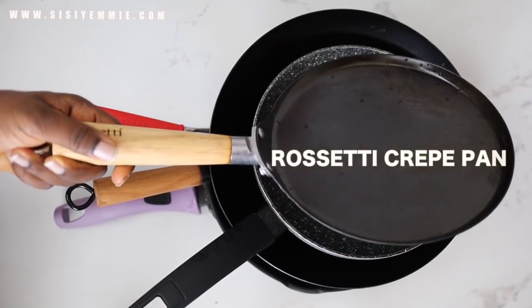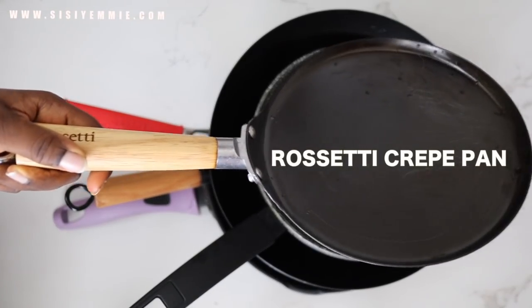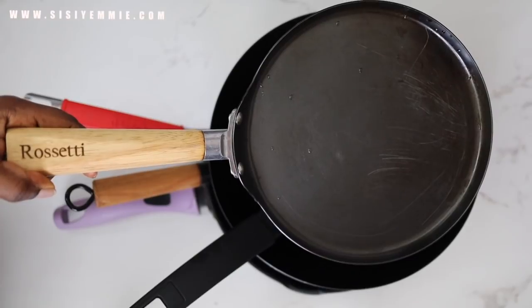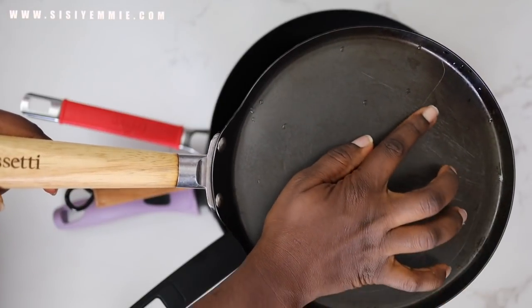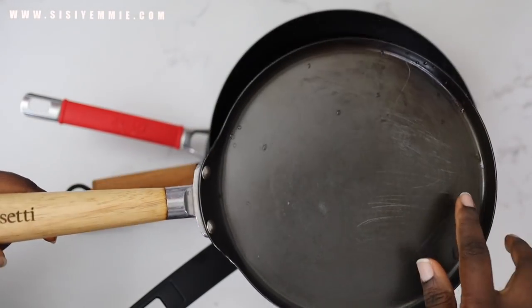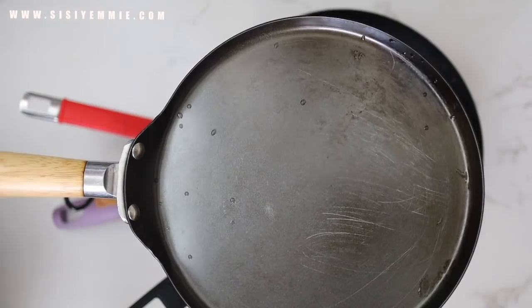So we'll start with the pans. What you're looking at is a Rosetti pan. It is an Italian product and it is a crepe pan, pancake pan. I don't use it as much because I do not like the way it makes my pancake look, and it always burns on one side, which I don't understand, and it's gotten a bit scratched, so I don't use it as often, but it's a beautiful pan to look at.